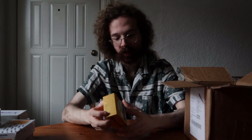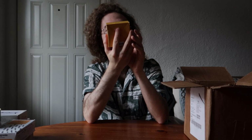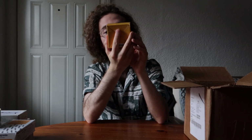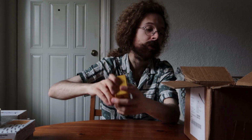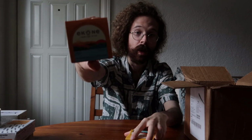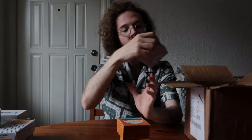And then this is a company that I was kind of interested in because I've heard a lot of good things about their spicy oysters, because I really like oysters. It's called Ikone or Ikoni, and it's family farm raised in Pacific Northwest waters. Smoked oysters with lemon pepper, smoked oysters with habanero peppers, and smoked mussels, I believe.